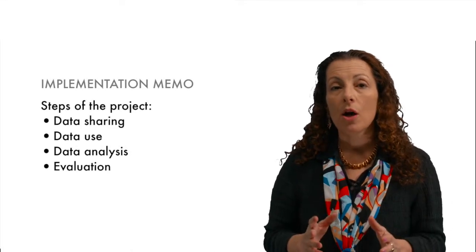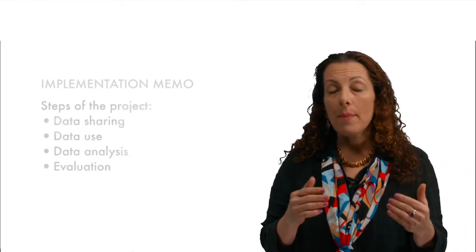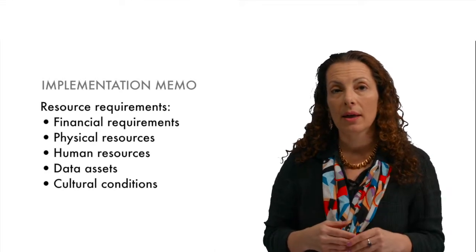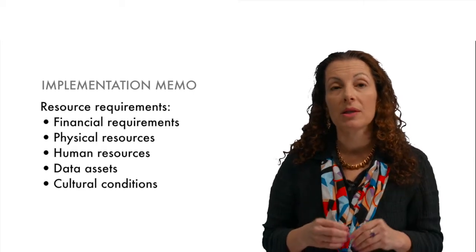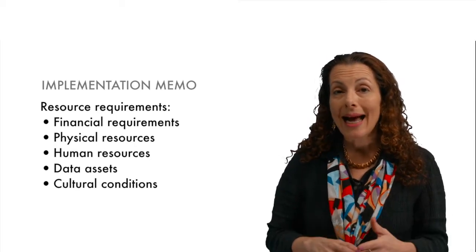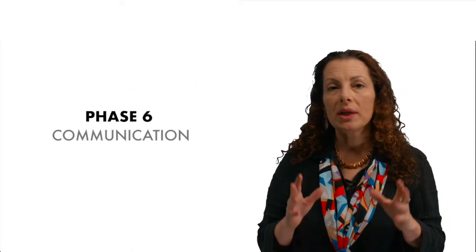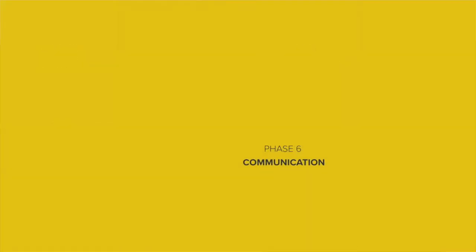To cross the chasm from idea to implementation and to persuade others to take the steps necessary to embark on a new plan of action, you must be able to draft an implementation memo that lays out the steps of the project, from data sharing to use, to analysis, and to evaluation. This memo also needs to address the resources that will need to be secured to create the data collaborative, and especially to make the data collaborative sustainable. This goes beyond mere financial budgeting to include physical, human, data assets, and cultural conditions that are needed to be successful.